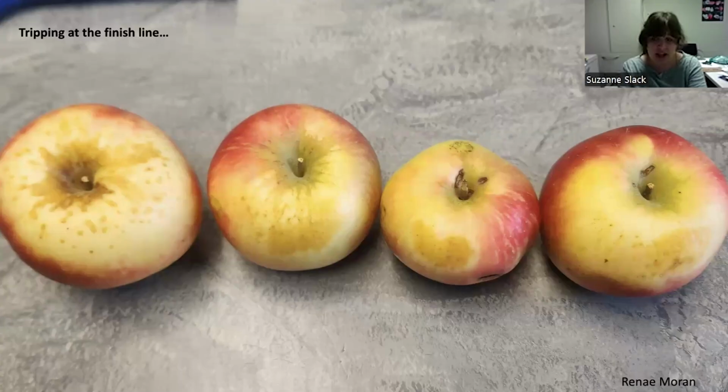So this is a picture from University of Maine, but this is an example of tripping at the finish line. These are some Honeycrisps that were harvested and stored, and when the grower took them out of storage, they looked like this. You can see this discoloration on the top. I show this picture because it sparked a large debate within the apple researcher community of what happened to these apples.